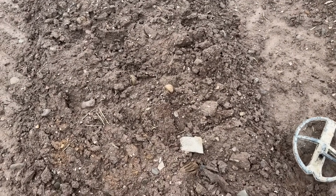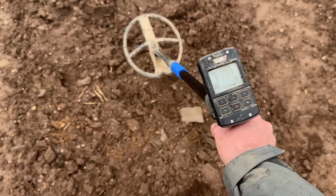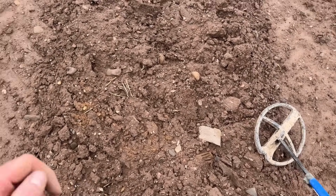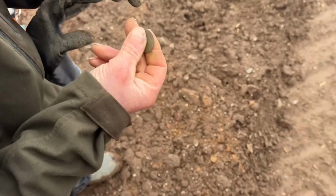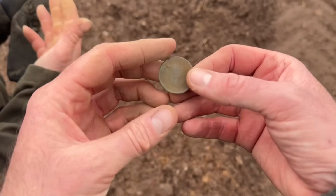I was just about to film digging out my first reasonable target. Oh, big numbers again. 71, 72, and Pete shouted, he's got another coin. What have you got for me, Pete? Looks Georgian to me. Looking right, I would say. I would agree.